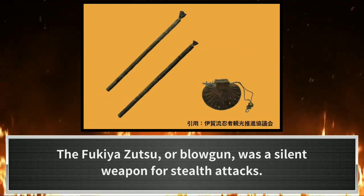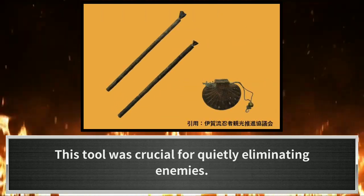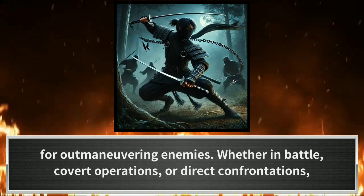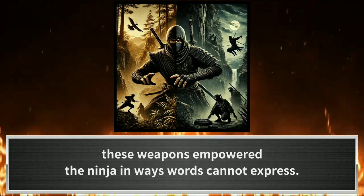The Fukiya-Jutsu, or blowgun, was a silent weapon for stealth attacks. Poison-tipped darts ensured missions could be completed undetected. This tool was crucial for quietly eliminating enemies. These weapons supported the ninja's combat style and were vital tools for outmaneuvering enemies, whether in battle, covert operations, or direct confrontations. These weapons empowered the ninja in ways words cannot express.